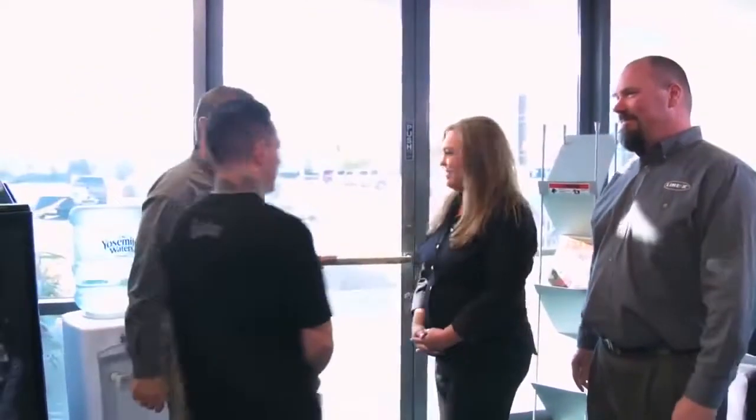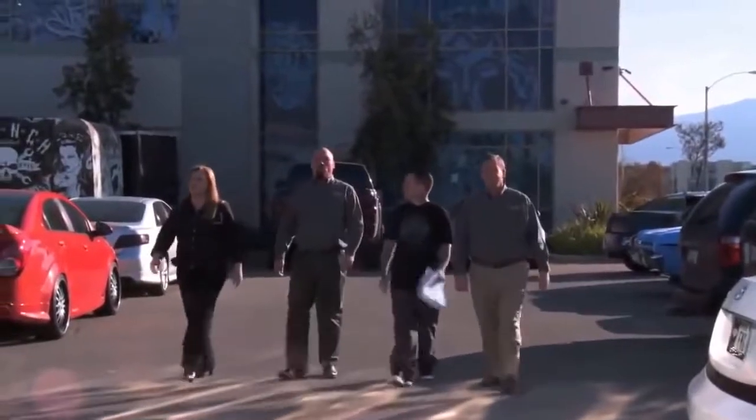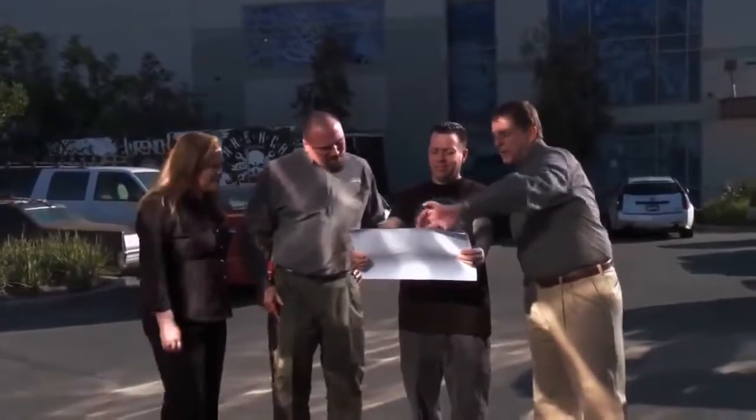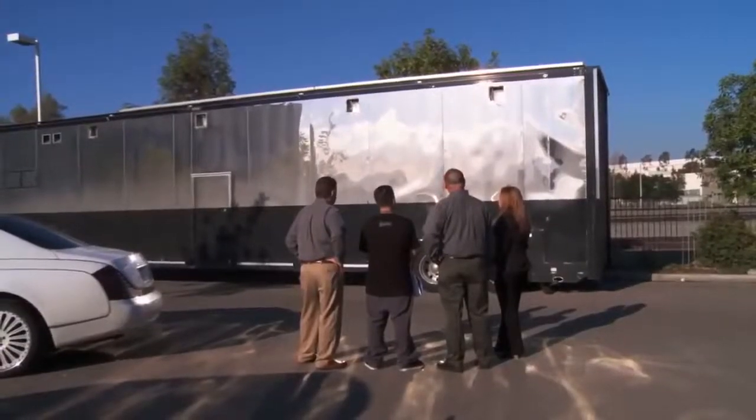Today, we're here at West Coast Customs to meet with Kenny and Ryan and once again do another project. This project's really exciting. It isn't that much bigger than mine. Oh, that's bigger. That's a lot bigger. That is considerably larger. What are we going to do to this? And they're going to do the decals and the tire tracks, the whole Continental deal? Yeah. I like that. I think that kind of opens it up and shows the brand really good. And nobody's going to be able to miss this going down the road.